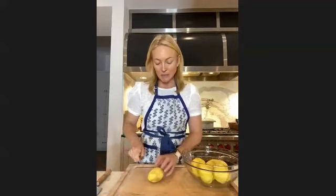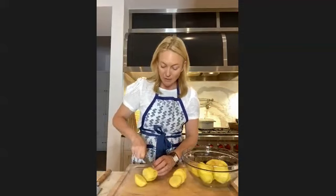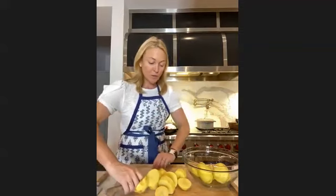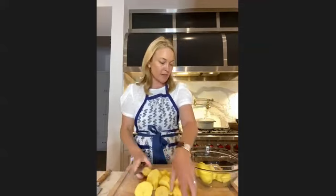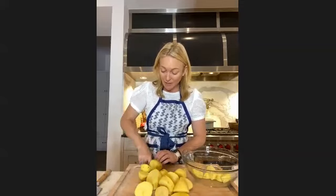I love doing mashed potatoes with Yukon Golds. I know there are people who prefer russet potatoes, like baking potatoes, so you could totally substitute russets for this recipe. I am slicing these in thirds or fourths, depending how big the potatoes are, because it will help them to cook faster. So we will put these in. I have some salted water going behind me, and we'll just get them soft, get everything else ready for our mashed potato recipe.